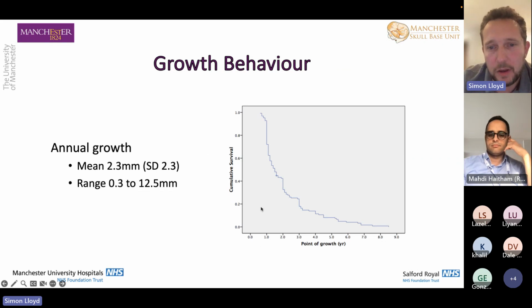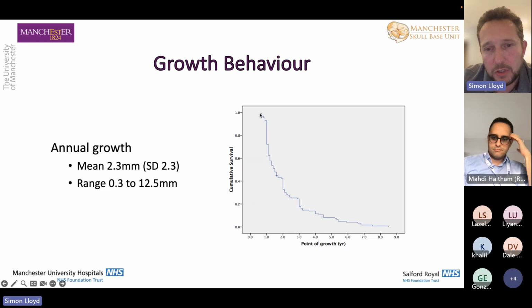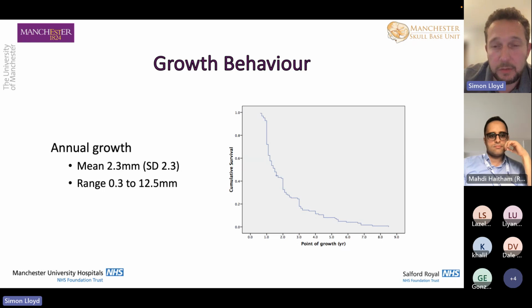So this is a Kaplan-Meier curve. So every time a tumour grows, it falls off the population, and you can see that the vast majority of tumours, if they're going to grow, tend to grow in the first 3 years. Once you get past 3 years, the graph tends to tail off, and by the time you get to 8 years, it's very, very unlikely they're going to grow. So if somebody's got a stable vestibular schwannoma and it's been stable for more than 5 years, then the chances are it will never grow and it will never need any treatment.